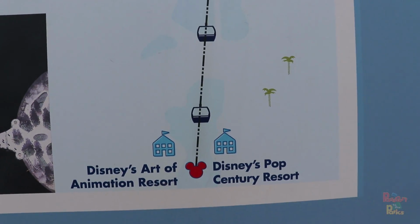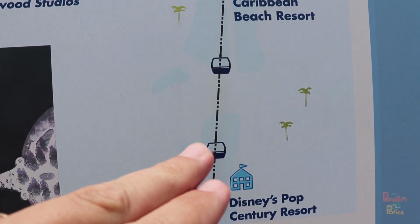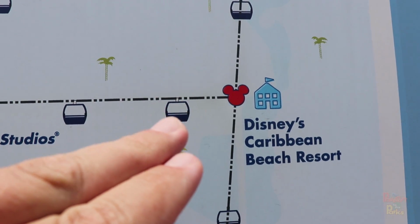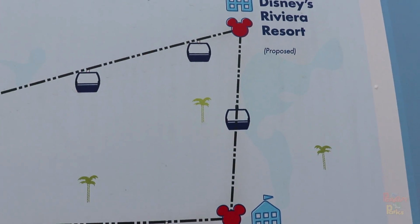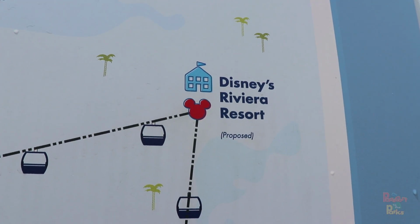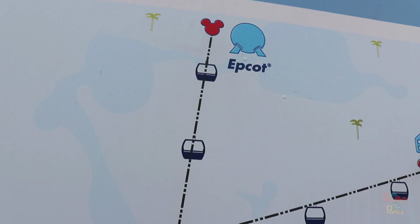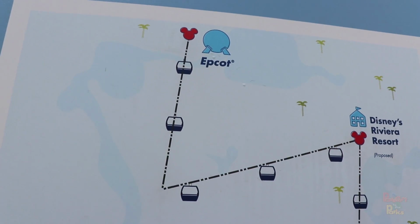So we'll get started here. Right now we are at Disney's Art of Animation and Pop Century, so we are starting at this point right here. The Skyliner would travel north up to Disney's Caribbean Beach, which we will also see here in a little bit. At that point you have two choices. You can either take another gondola system over to Disney's Hollywood Studios, or you can continue up north to Disney's Riviera Resort, which is currently under construction right now. It's being built. And you'll have a turning station there where you can unload to get off at the Riviera. And that would take you over and up again to Epcot, into International Gateway, which is the back of Epcot. So that's the whole transportation system.